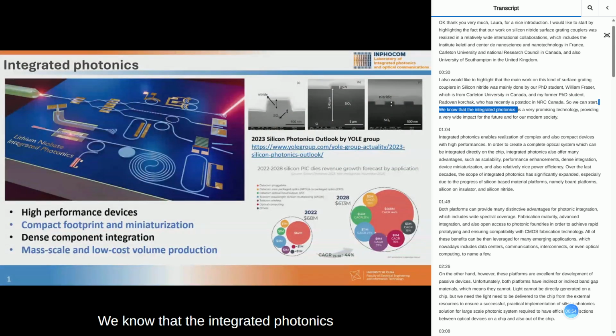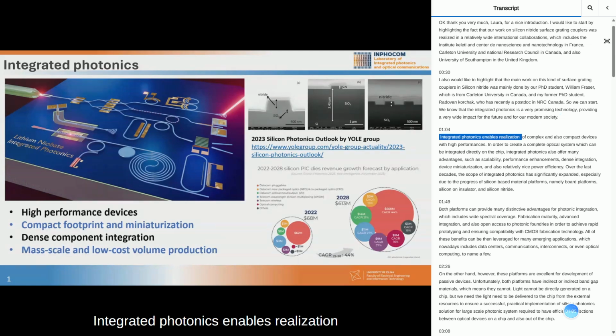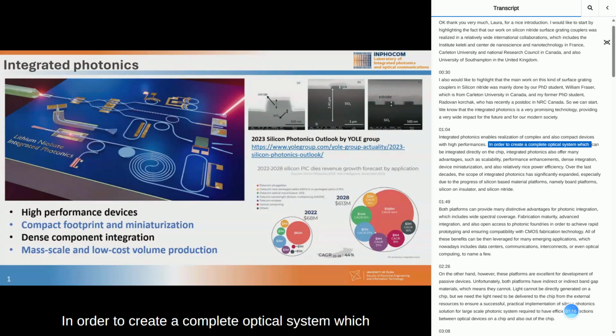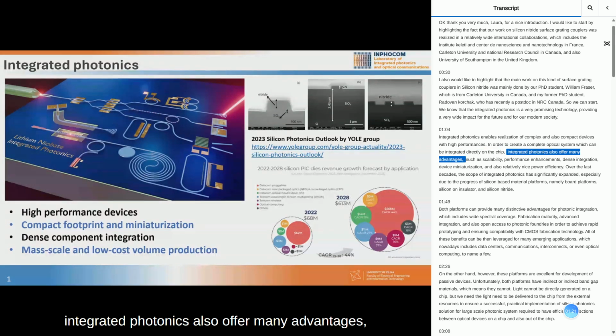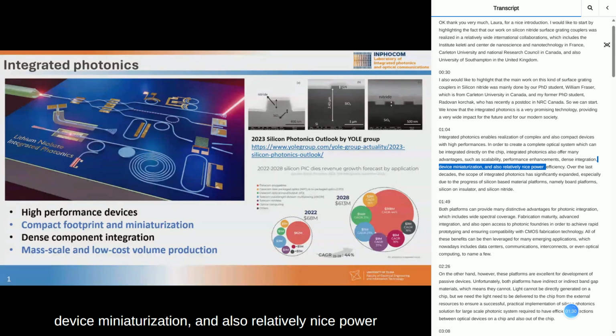So we can start. We know that integrated photonics is a very promising technology, providing very wide impact for the future and for our modern society. Integrated photonics enables realization of complex and also compact devices with high performances in order to create a complete optical system which can be integrated directly on the chip. Integrated photonics also offers many advantages such as scalability, performance enhancements, dense integration, device miniaturization, and also relatively nice power efficiency.